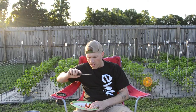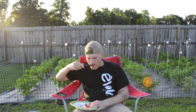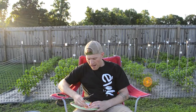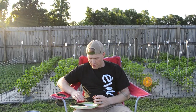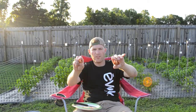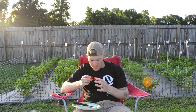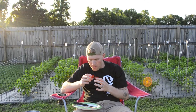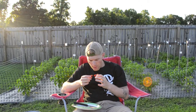A lot of oil on this knife. It's got a nice mild Chinense smell to it. Let's see the inside of these things. Actually, the inside is really a lot of placenta, high seed pocket. You can see there's a bunch of oil kind of pooling in the back. Really nice smell to it.